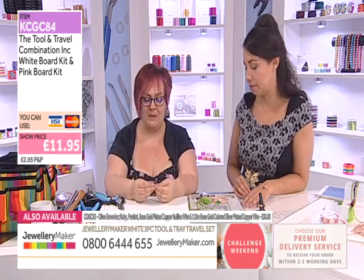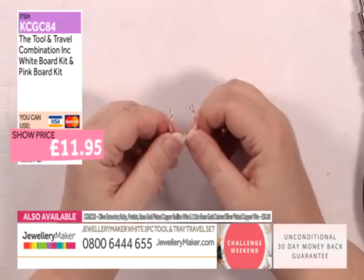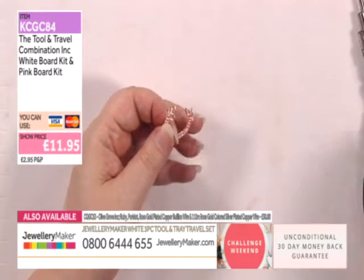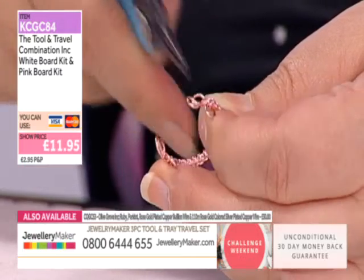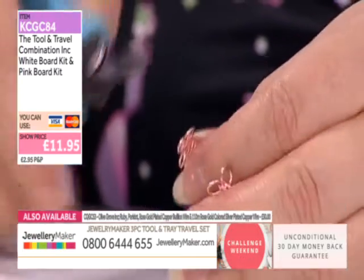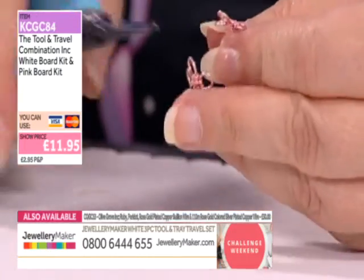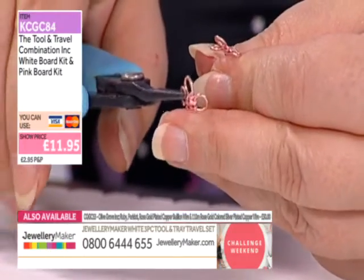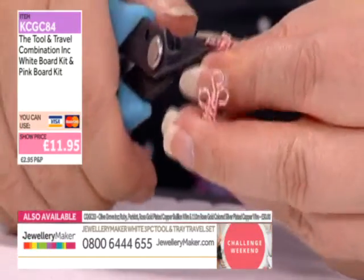They are super useful. So when you have it around the ring mandrel like that, it's going to look like this with a horseshoe bit. You can take your pliers or your thumb and bend those in so they sit flat against the finger. You can do it while it's on the mandrel if you want. It's obviously easier to do that on the mandrel, because then they are going to sit flat against the finger. Or you can do it on your actual finger.